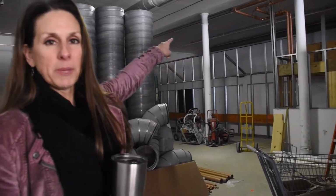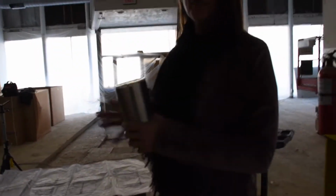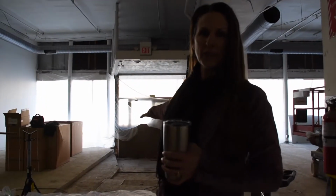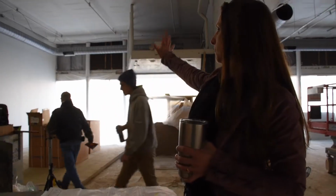Up in the top here will be a mezzanine area where we have 4 conference rooms that can be used by members to check out in case you need a quiet space to meet with your team or a client. This area over here will be another entrance into creator space, and we'll also have a retail space and a gallery to showcase all of our members' artwork.